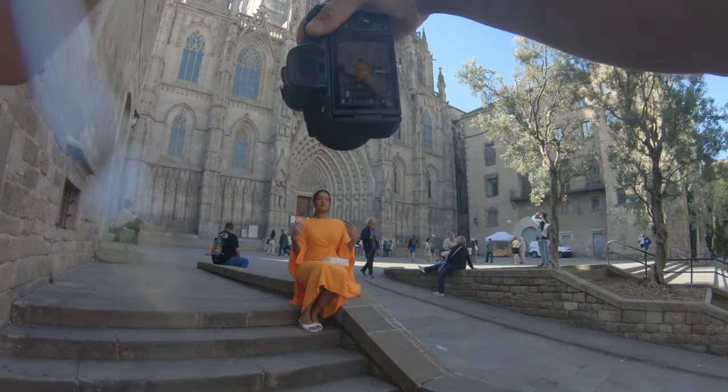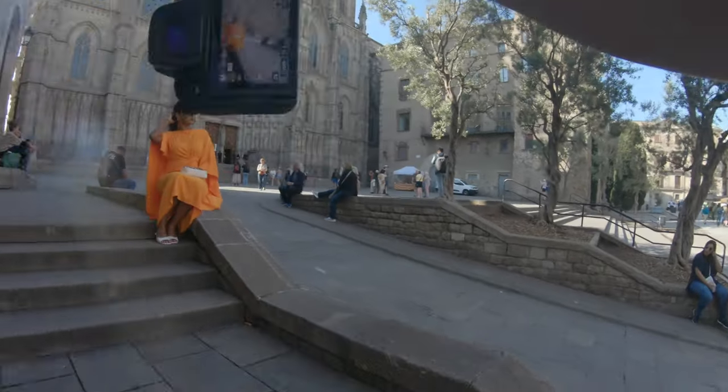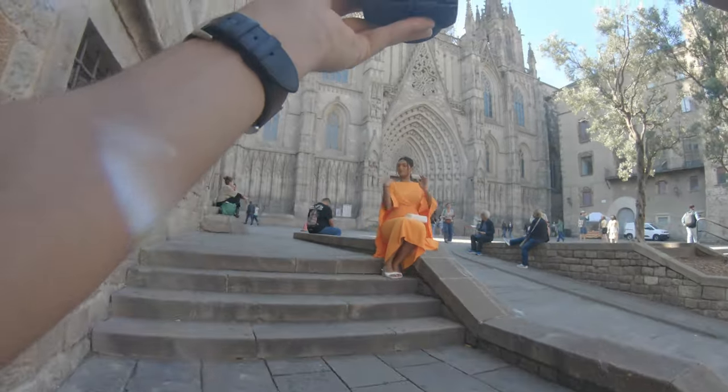So yes, this is cool guys. This was like an unexpected shoot because I was going to be doing something else today and we planned to meet, but could not shoot this outfit.